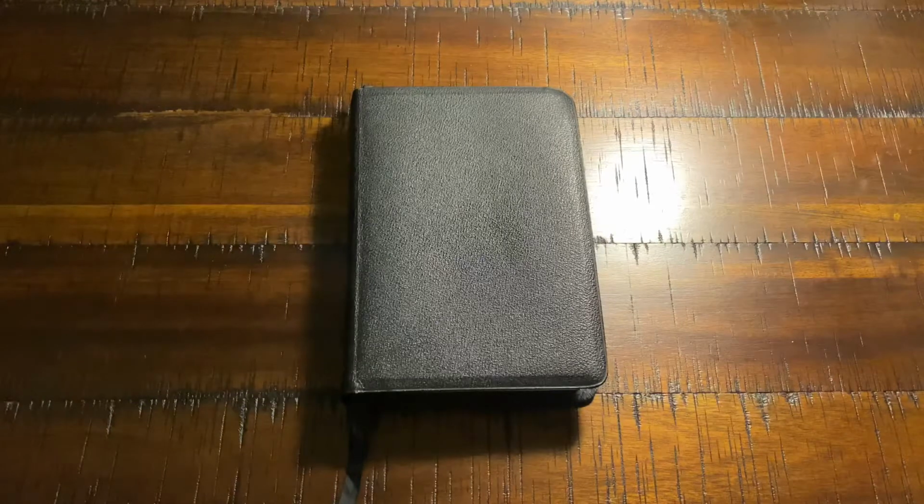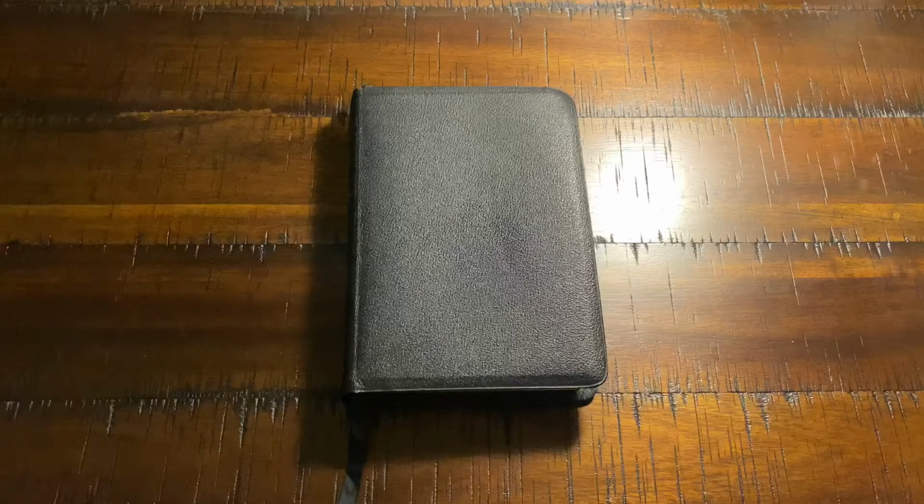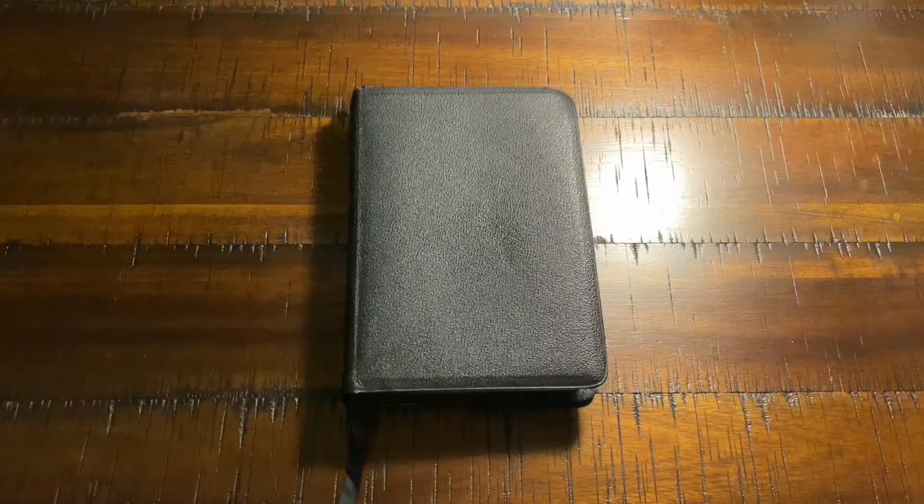It's also been issued in a wide margin version, although the wide margin version is no longer available, it's out of print. So if you get one of those, that has to be through a secondhand source. They do still print the Cameo, however, in a non-wide margin format, and that's what we have before us today.